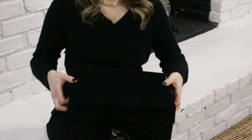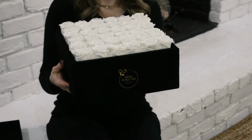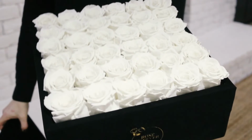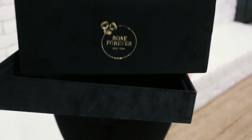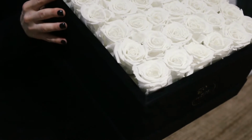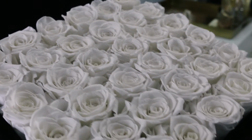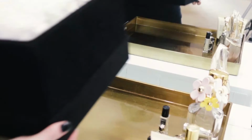I knew I wanted some beautiful flowers to display on my vanity, so when Rose Forever reached out to me and sent me these beautiful ivory roses in this velvet box, I was so excited to receive them. Rose Forever makes these long-lasting rose arrangements with 100% natural fresh flowers. They preserve their roses in a natural oil, and during the preservation process, the natural scent is taken away.